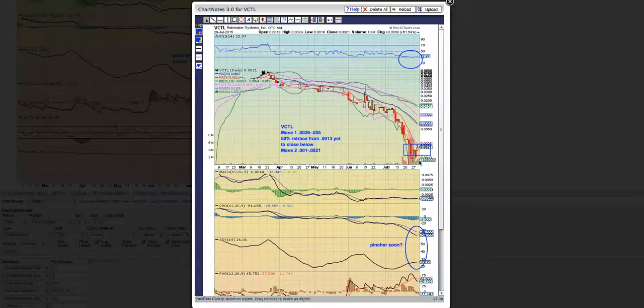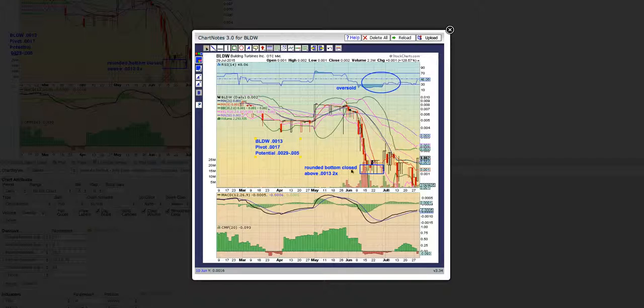So watch for any reversal or confirmation close above this 8-day moving average. The 8-day moving average is 21, so you want to see 2 closes to confirm above that level. The next stock, BLDW. This was a stock that we sent out back when it was at 0.001, hit a high here at 0.0025.